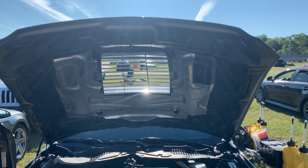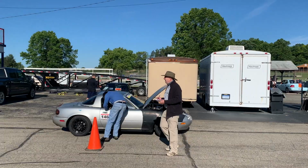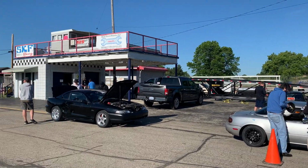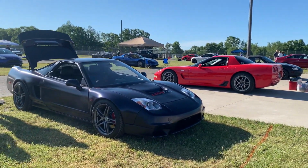I'm back with the Mustang at Waterford Hills Raceway. This is the first time back at Waterford Hills with the rebuilt motor. Pretty crazy, 700 horsepower NSX. It was really great to be back at Waterford Hills Raceway. The car ran fantastic and fast.